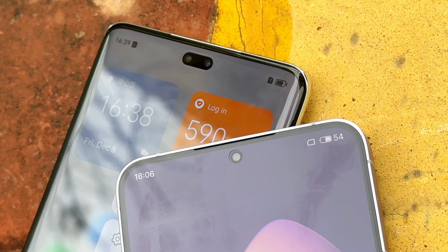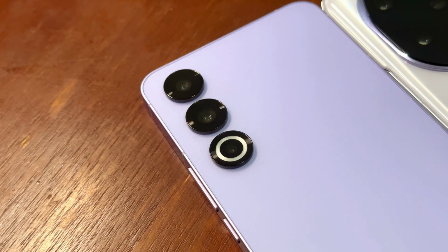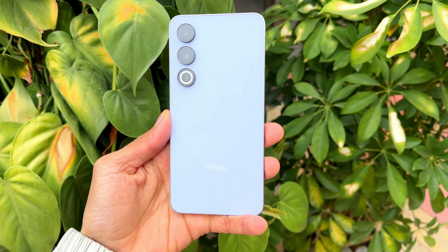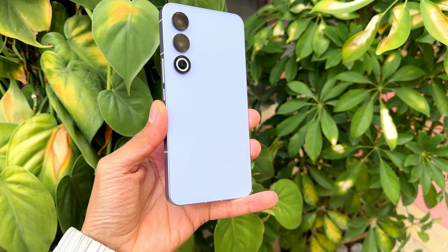The Meizu 21 has a triple rear camera unit comprising a 200 megapixel primary camera, a 13 megapixel ultra wide angle sensor, and a 5 megapixel telephoto lens. For selfies and video chats, there is a 32 megapixel front facing camera.